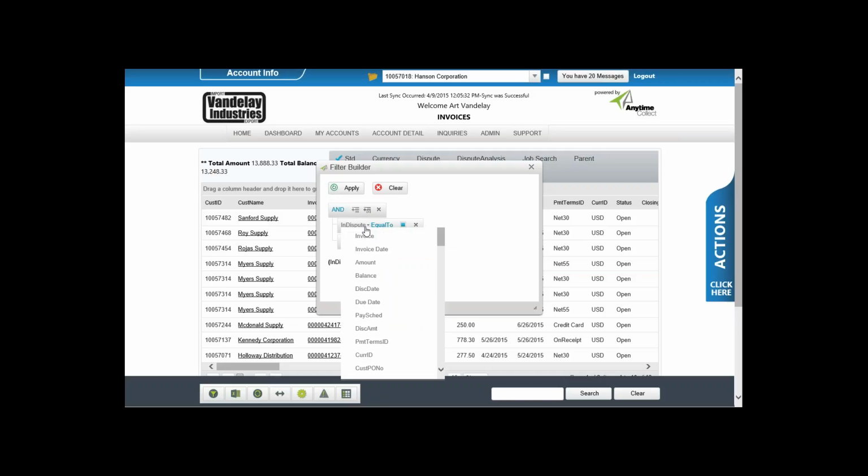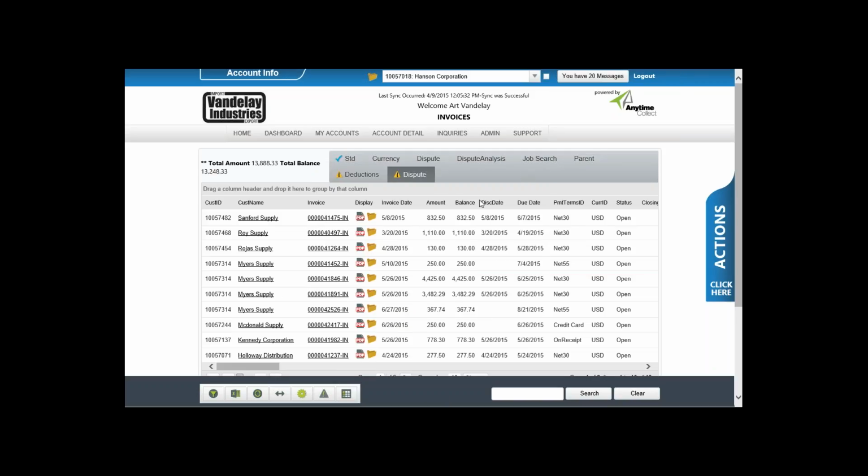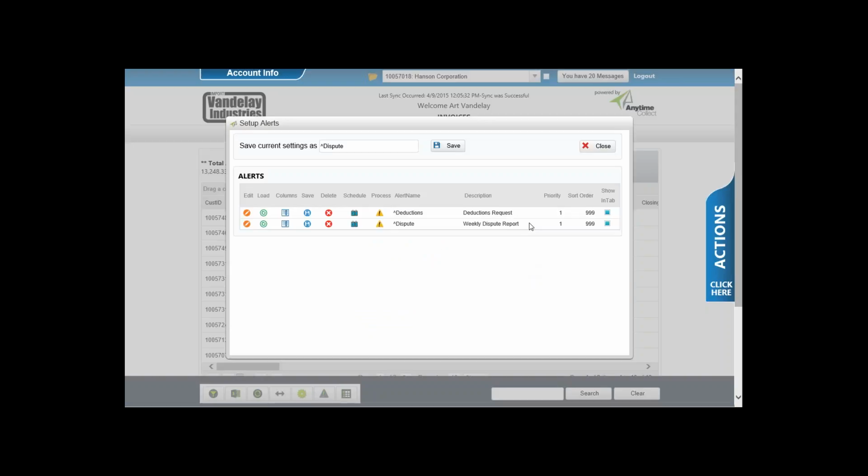Now you can create filters on any of the data within the software. It's very intuitive. Maybe I want to look at balances, or all kinds of different parameters, and create these predefined filters. I can then save it as a setting, which is what these are here, or I can save it as an alert, which you can see from the icon. This one's an alert. Click the alerts icon and give it a name.